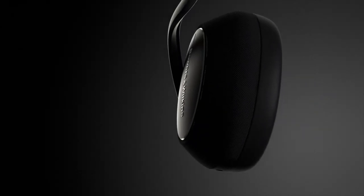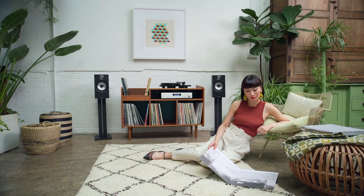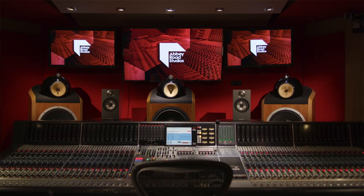Now, to quickly summarize in three simple statements. First, we are loved by people who love music. Second, music that will soon be heard everywhere is first heard through our loudspeakers. And third, we will never stop trying to make a better product.